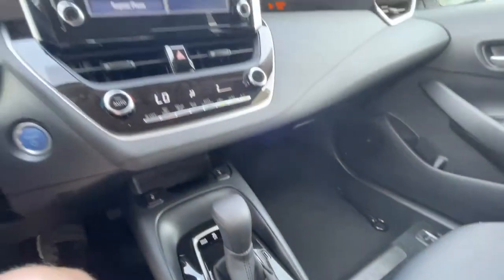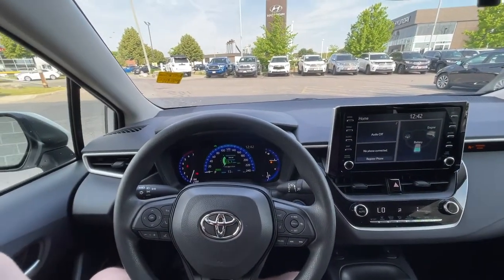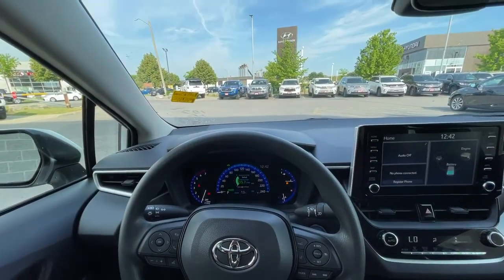All right, guys, so this is the front of our 2021 Toyota Hybrid Standard Package. Bear with me as we check out the back seat.